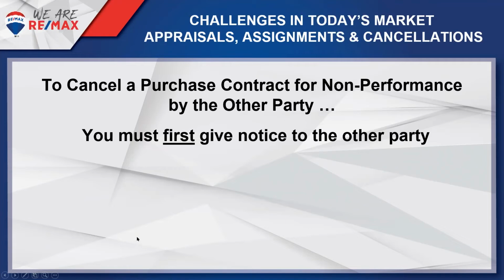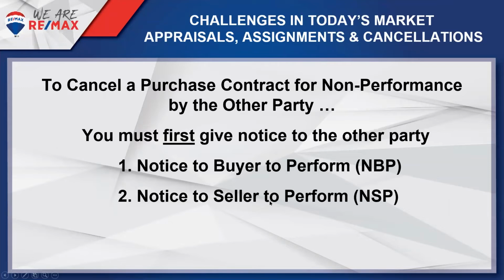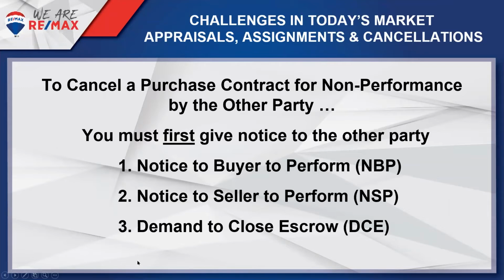Depending on your reason for canceling, the notice might be a notice of buyer to perform. It might be a notice of seller to perform because the buyer's canceling. And then finally, it might be because either party's not closing escrow like they're supposed to, and it might be a demand to close. I want to say this now. I'm sure it'll come up in a moment, but if it doesn't, you never, ever, never use a notice of buyer to perform or a notice of seller to perform to compel a closing.